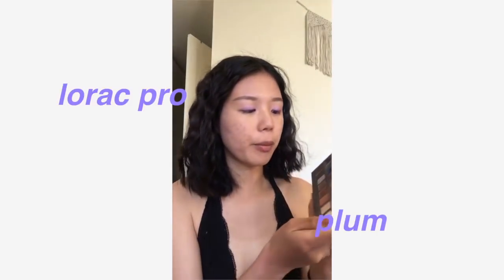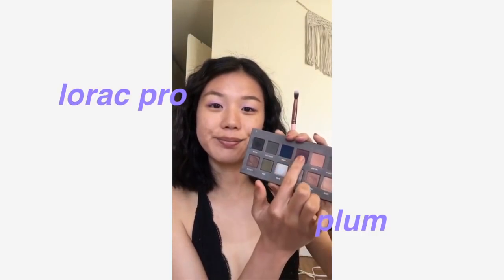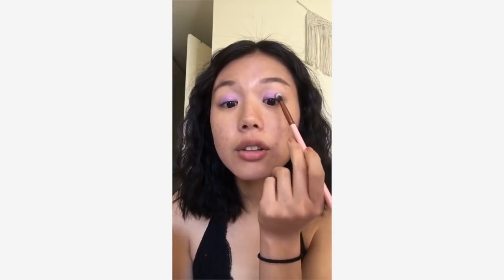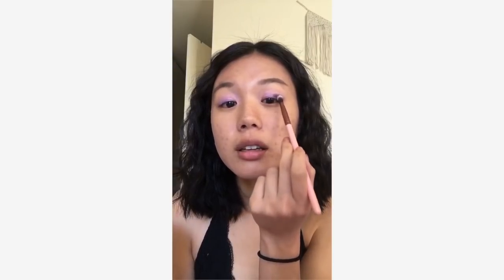So now we have this really pretty sparkly purple pink eyeshadow going on, and now I'm going to be taking a darker purple called Plum from this Lorac Pro palette. I'm going to be just taking a brush and tapping into it and then lightly smoking out my eye. Just concentrate it on the outer part of your eye if you have monolids.